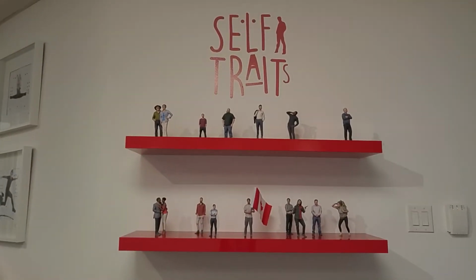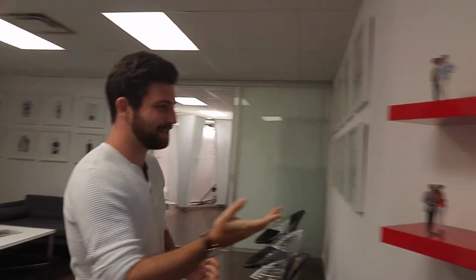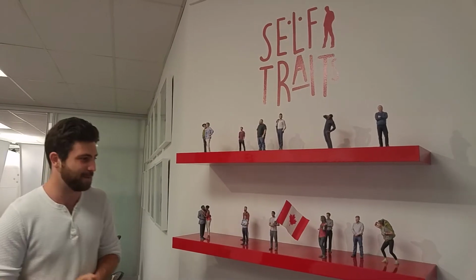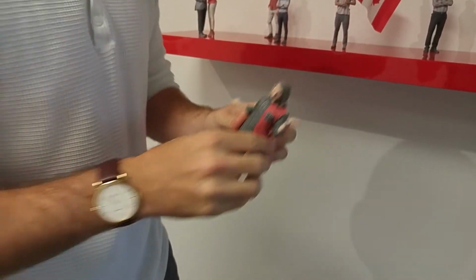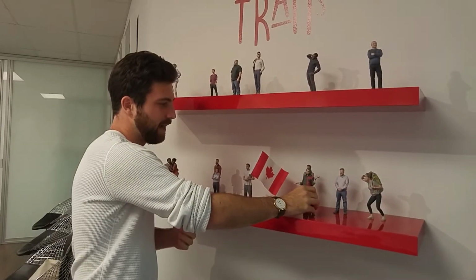And here, if you come here, I can show you more of what selfies are all about. So what we like to do at Selftraits is sort of focus on who you are, what you're all about, what's your favorite pose, like this guy. That's sort of what he likes to do. So we captured it, capturing people in time, capturing who you are. That's what we're all about.